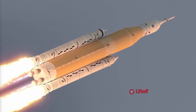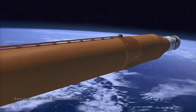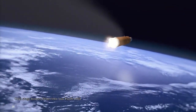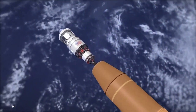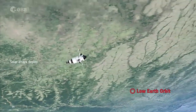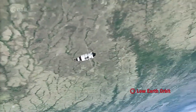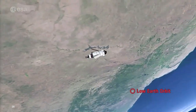Liftoff. If no problems with launch, the abort system is jettisoned and the core stage continues firing to reach low Earth orbit, then separates and falls back into the Pacific. While coasting in low Earth orbit, the solar panels unfold and are positioned before the second stage fires to raise the perigee, or low point, of Orion's orbit.